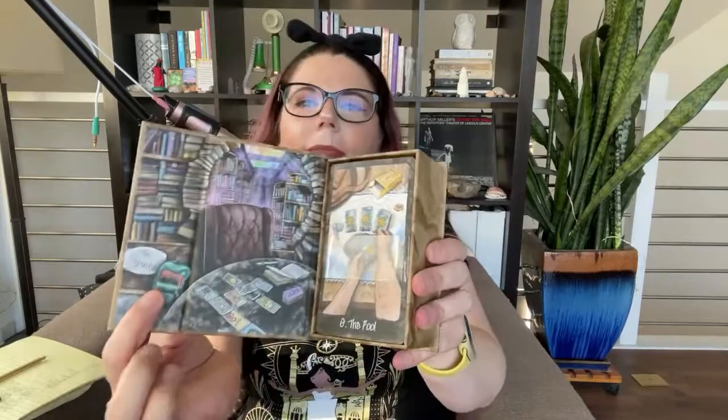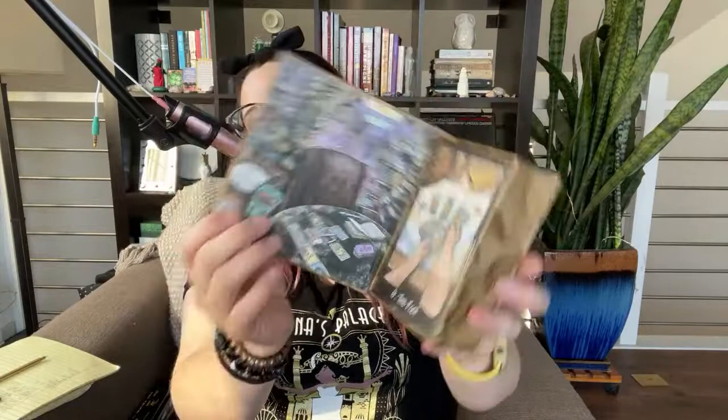So when you open the deck, it has very nice artwork on the inside. Let me go ahead and remove the plastic. So, ooh, it's very nice. So we have the back of the deck, and I'm going to go ahead and start showing the cards. So let's go ahead and get into this.